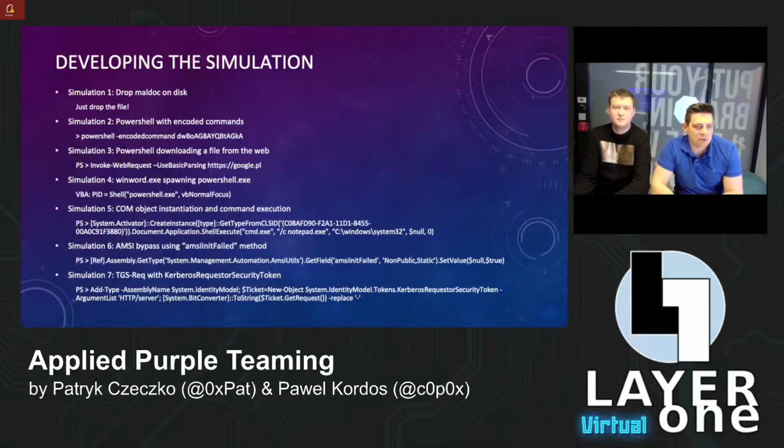Simulating web activity, we can leverage the Invoke-WebRequest cmdlet for that. For simulating the Word application spawning PowerShell, we can use some simple VBA code. It just executes PowerShell. For COM objects, we can create an instance of the same object that was used in this malicious macro from PowerShell, and then use this to execute some process, and see how it looks in logs. The MSI bypass is just the same one-liner which was used in the malicious document. So we will use this for simulation.